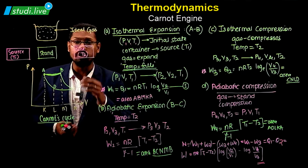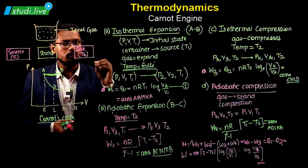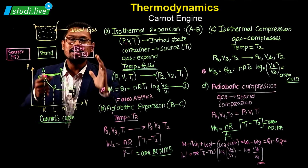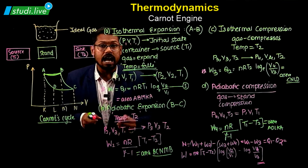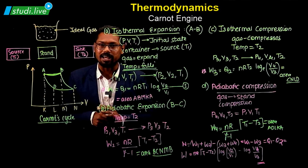I suppose all your doubts regarding a Carnot engine are very clear. Before we end, I want to add that this is a hypothetical process. Such a Carnot engine, such a Carnot cycle, and such expressions are not possible in real life as of now. Maybe in the future, but until now, it is not a thing.